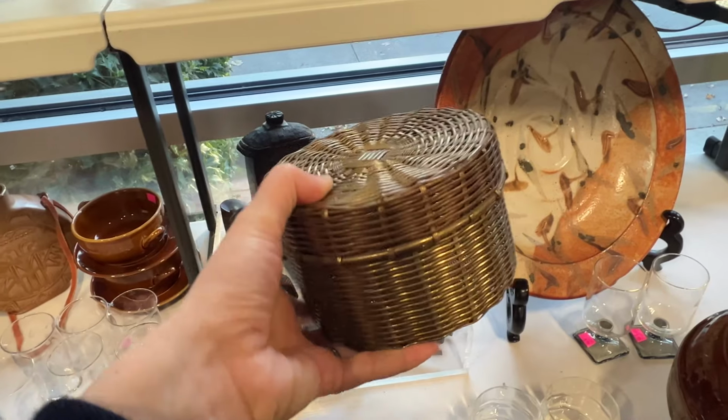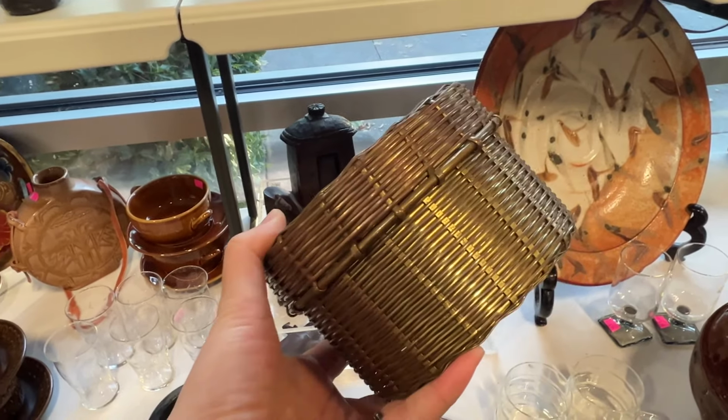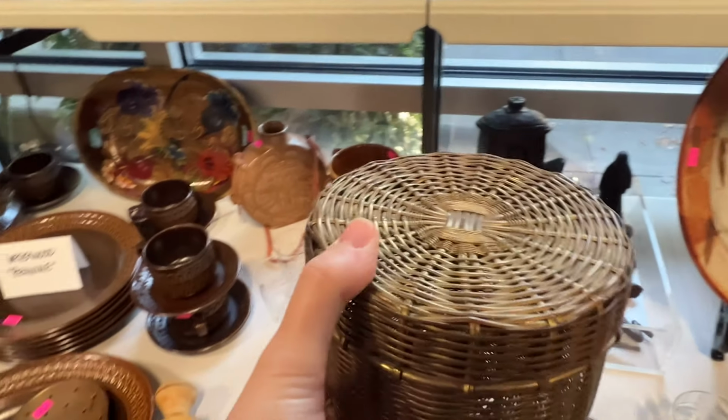Oh my gosh, you guys. So Amanda from Amanda's Mercantile on her Instagram stories found a brass basket way bigger than this. And I was like so envious. And here's one here today for 15 half off. So this is definitely going in the cart.